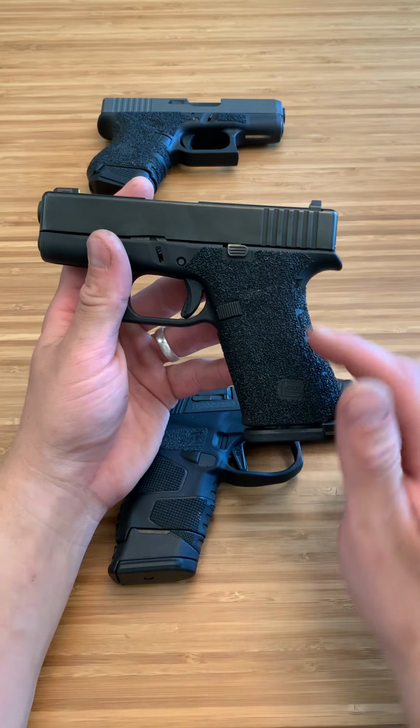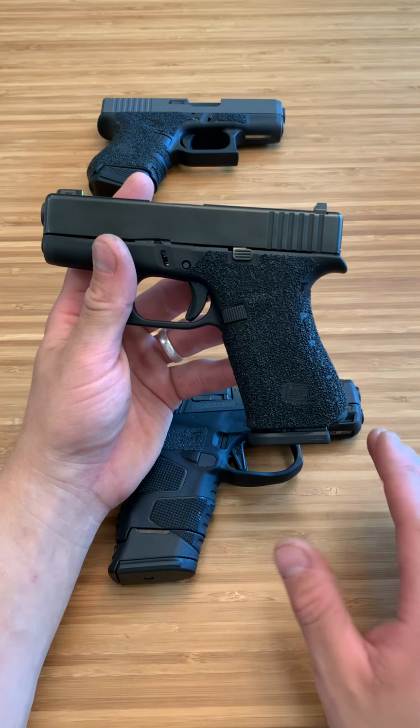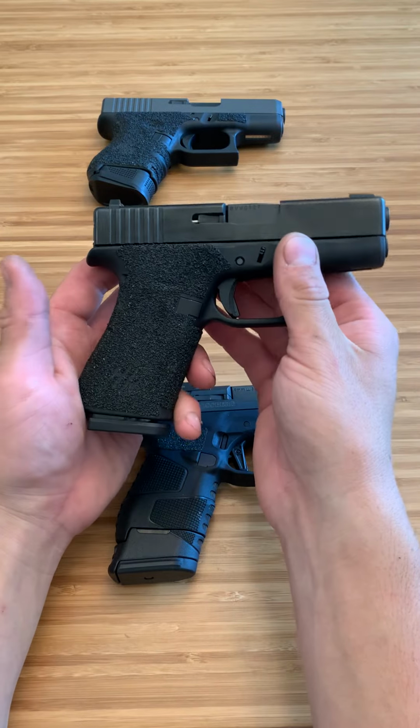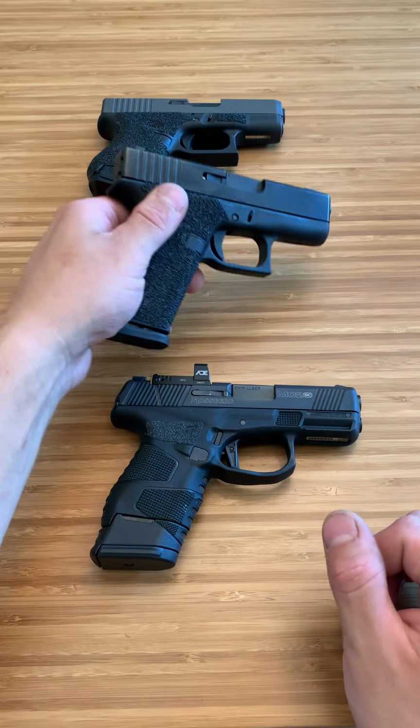You're still getting capacity with the OEM mags. It's going to be 10 rounds. With the Shield Arms mags, it's going to be 15. So plenty to defend yourself in situations. Remember, always have a backup mag. But yeah, it's a great firearm, 100% reliable, as is the Glock 26.